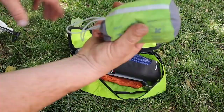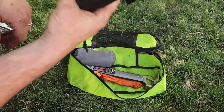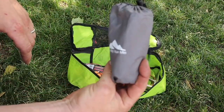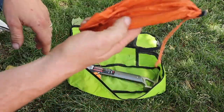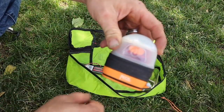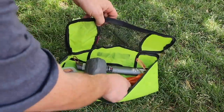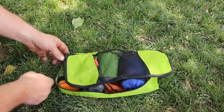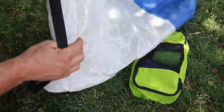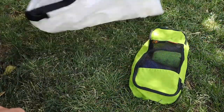In this little bag, got my Aeros pillow, very compact. A tarp for the footprint, very compact. An extra just-in-case pillow from Amazon. Some extra tent stakes. My headlamp, which is a Petzl with the Noctilite, very cool. And my titanium hammer. All of this fits neatly inside this little storage bag. Also be using just an outdoors product dry bag, just to keep this in.